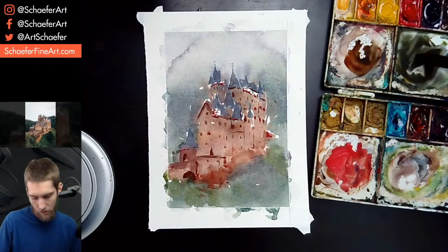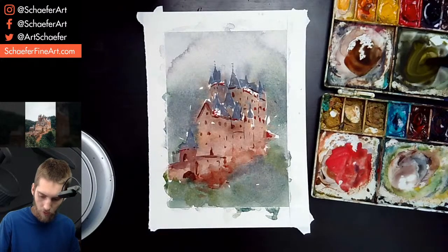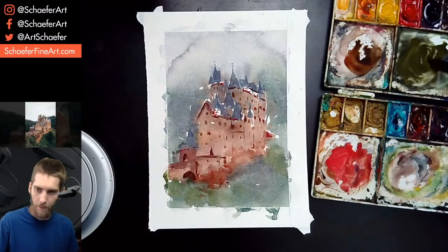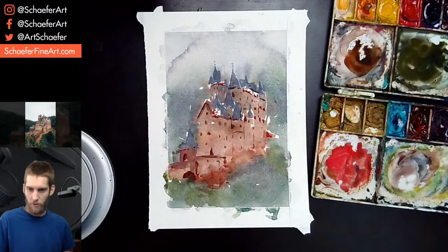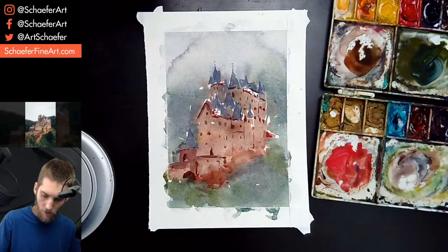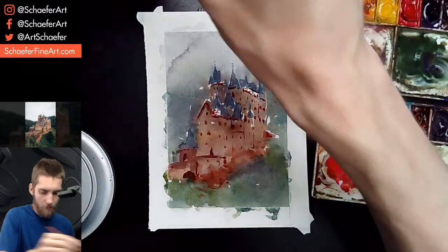Really like the little red accents. It came out pretty well. Almost overdid it. Almost went too crazy, but I saved it. I saved it. I wonder if I should still keep these cooler. I think so. There we go. Okay.